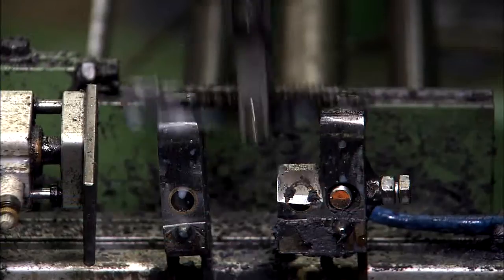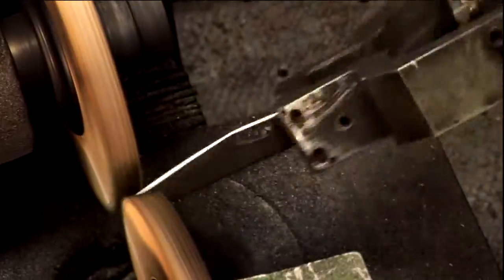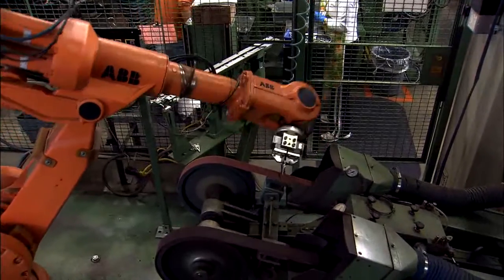The mass finish area is where tool components are given their final touches. Saws get their teeth in a two-step process. Knives are hollow ground and sharpened. And pliers get their silky, smooth finish from one of 3 precision robots.